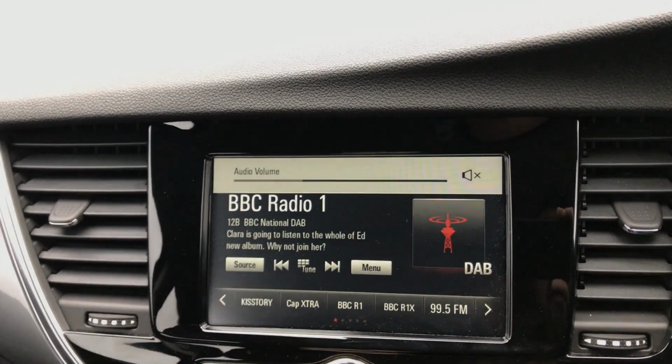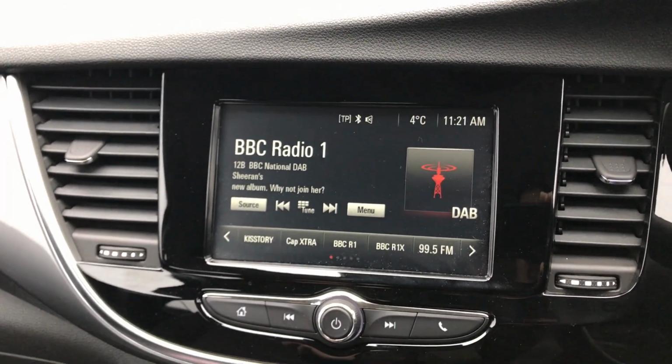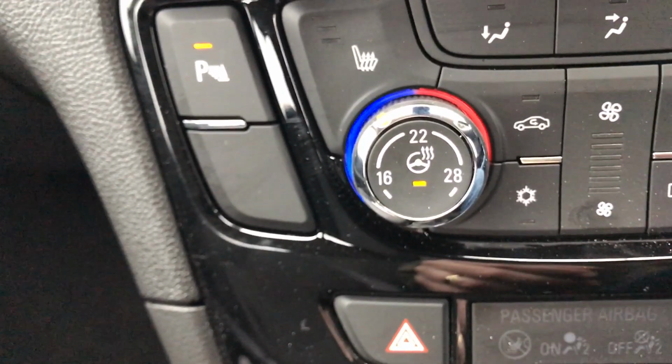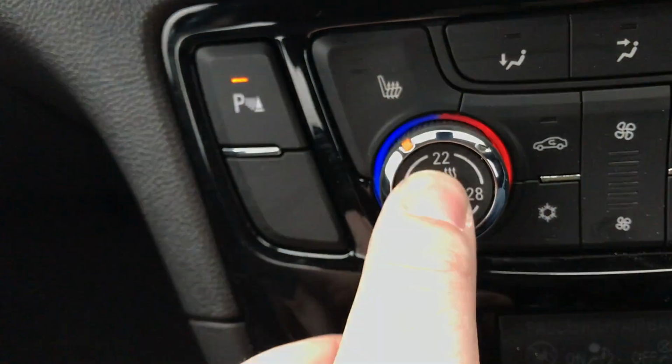Overall, it's an okay car. It's not going to amaze you. You're not going to be excited, I don't think, to get in it every day. I think that's going to wear off quite quick. But actually, it's a nice ride. If you're in the market for one of these, it's okay.